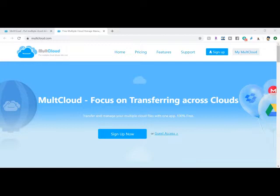This is what we call multi-cloud. I'm going to go over it real quick. It's pretty cool. I like it. You can group all your cloud storage options together, so you don't have to jump around from web page to web page or from account to account.